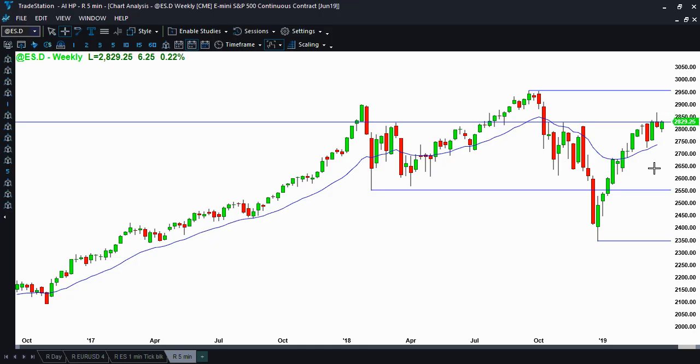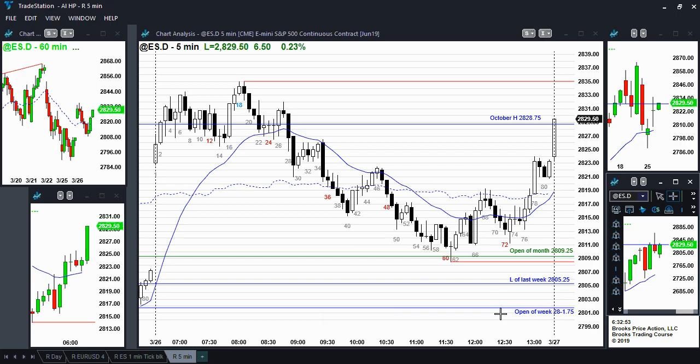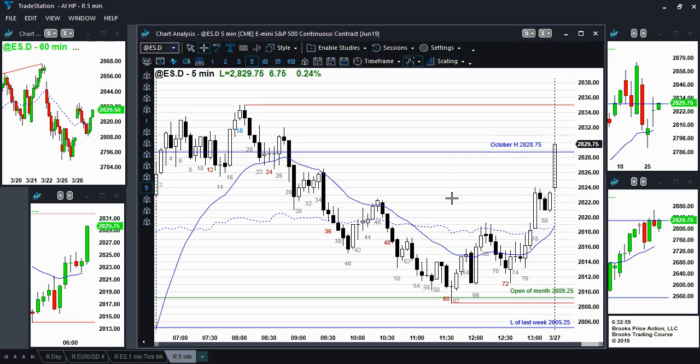But we have 3 trading days left. Let's see what the bar looks like on Friday. Let's see it make a close below the open and have a bear body. And because of that, I have the open of the week here as well, because that will be a magnet at the end of the week.